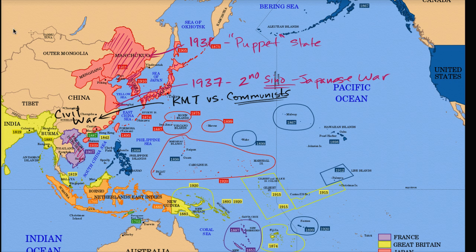And so the United States in July of 1941, remember, this is still all 1941, the same year, decides to freeze the assets of Japan, and probably the most important part of that was an oil embargo of Japan. And this is a big, big deal.